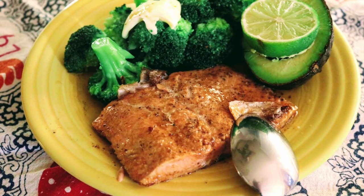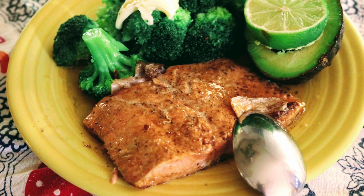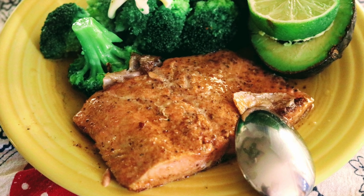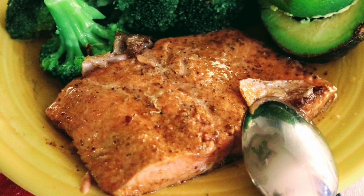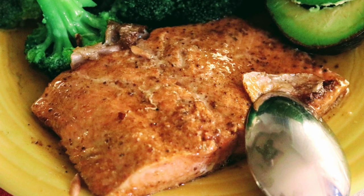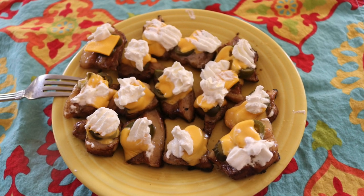This is salmon sauteed in coconut oil and butter with some broccoli, avocado, and lime. Many of these dishes are my husband's servings, not mine, because sometimes I'm just not that hungry. This is something my husband made.